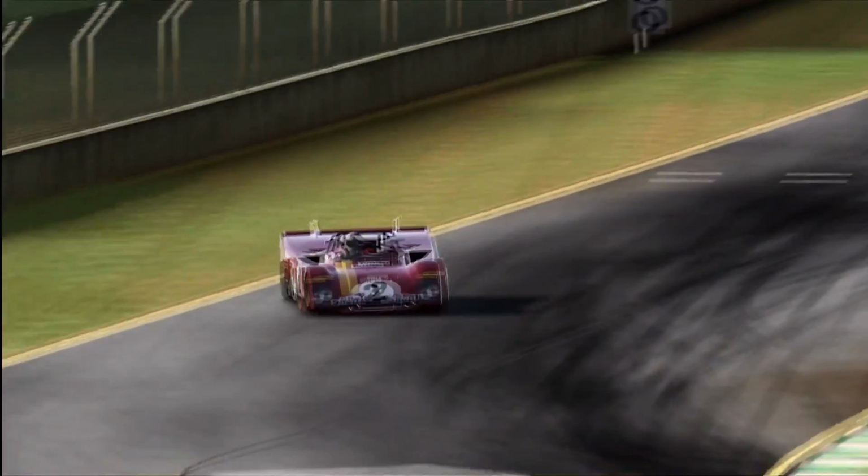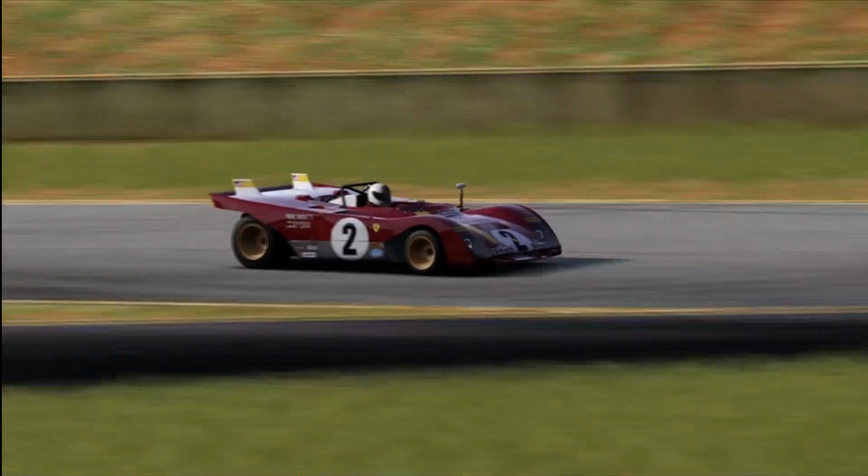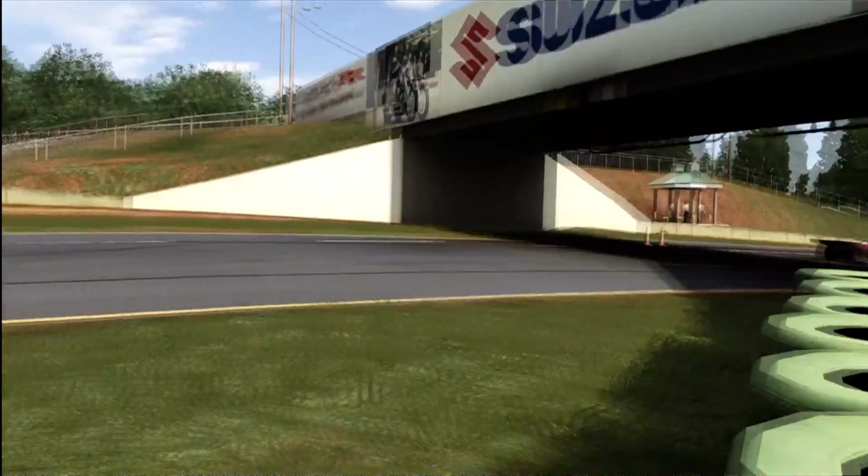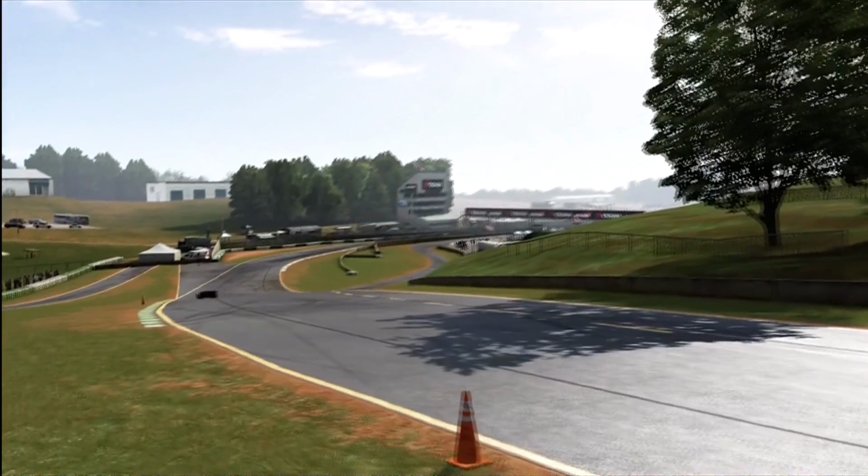I just can't do anything about that go-kart. Yeah, that's the thing. It's not necessarily as good on the brakes or as good through the corners, but on the straight it can pull such a big gap.